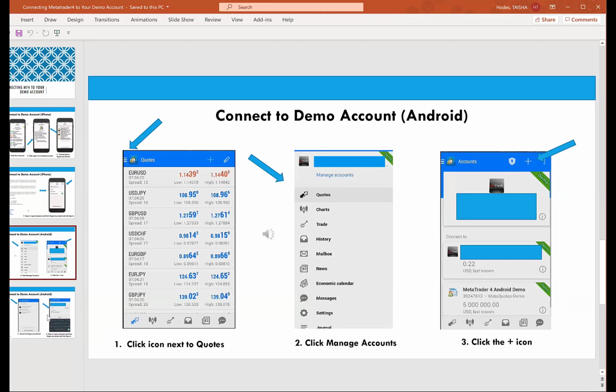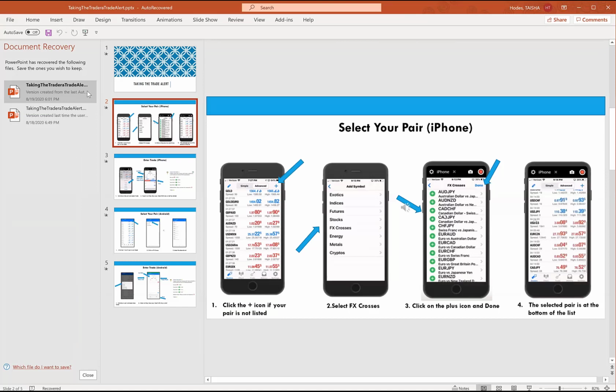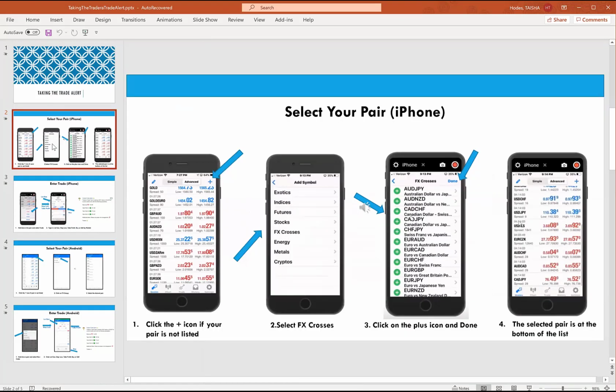Okay. So the next step, the last step, is to actually take the trade, and then we'll go right into our Q&A. So let me share that with you. And we're going to start with the iPhone and then show the steps again for the Droid as well.